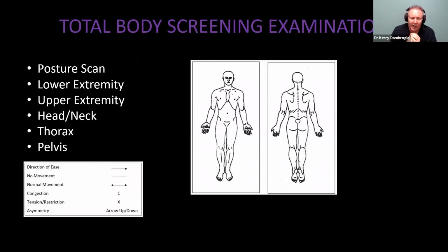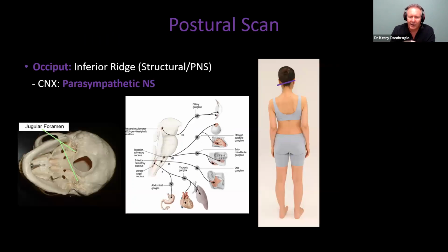Okay? And so I do a 6-phase evaluation, which takes about 5 minutes, what Donnell says, with practice. It'll be a bit longer explanation tonight, but once you get the hang of it, it's very quick. The first thing is a postural scan. And what you're going to do here is place your thumbs on the base of the occiput, and you're going to be measuring to see if it's lined up or not.